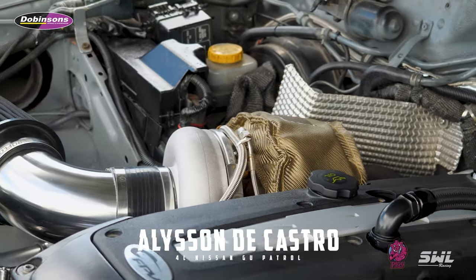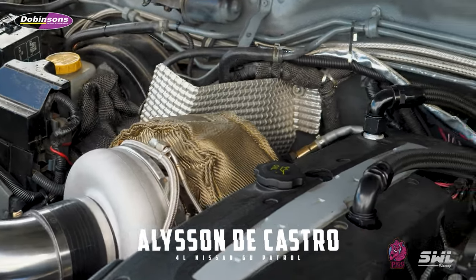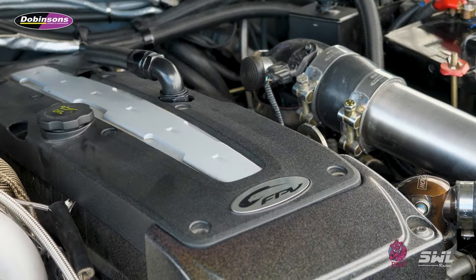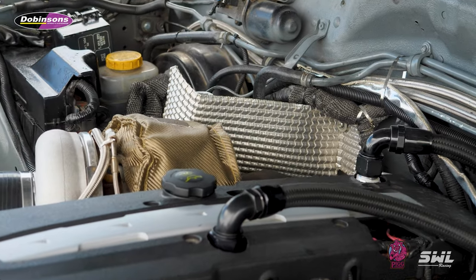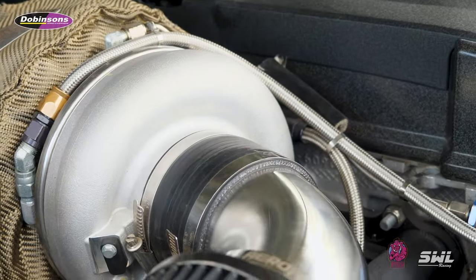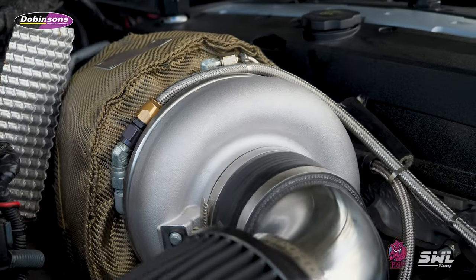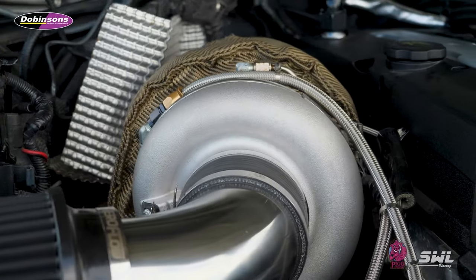Right, so we've got Ali's Barrett GU here, Mad Toy. He's just recently got this thing tuned, new setup, new turbo, and he's cracking the 800 rear-wheel horsepower. He's been trying to get here the last few years and hasn't made it. Absolutely keen to see how this thing runs. Look at the size of that turbo.